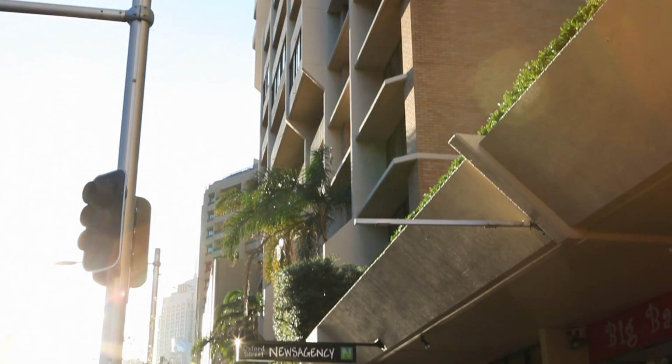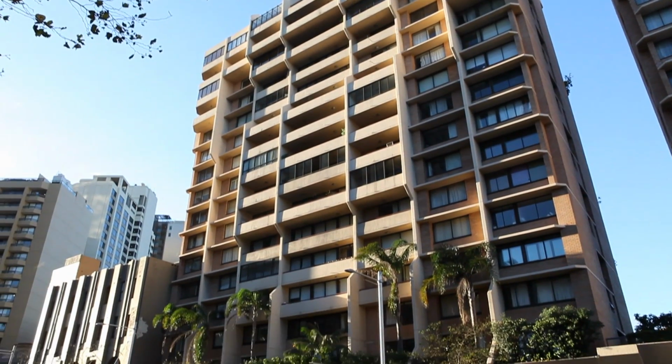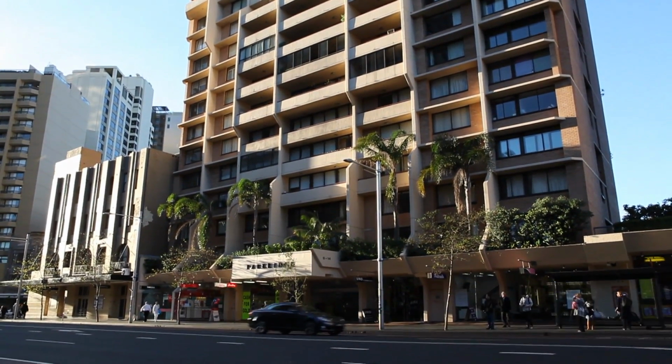We're standing at the rear of the Parkridge building. It's a residential building, about 30 years old, located on Oxford Street, Darlinghurst, just near the corner of Hyde Park. It has 120 residential lots and 6 commercial lots.